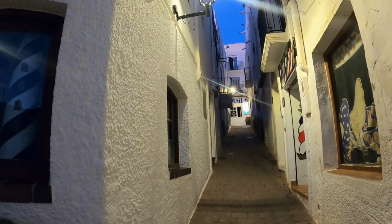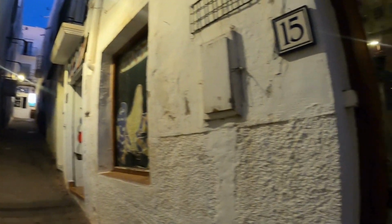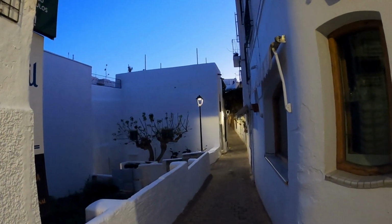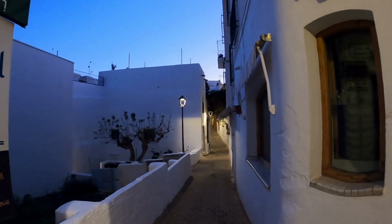So you can see everywhere you turn, you've got other little alleyways leading up to restaurants. You know, alleys and twists and turns you could probably explore for hours. Just enjoy getting lost.